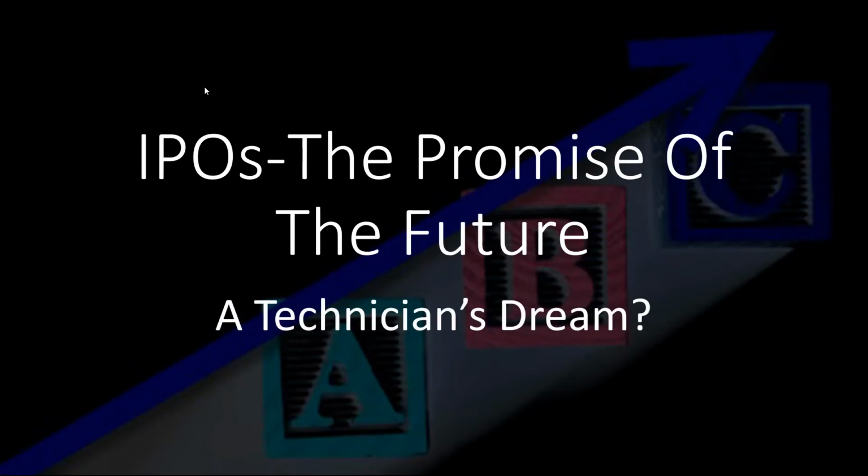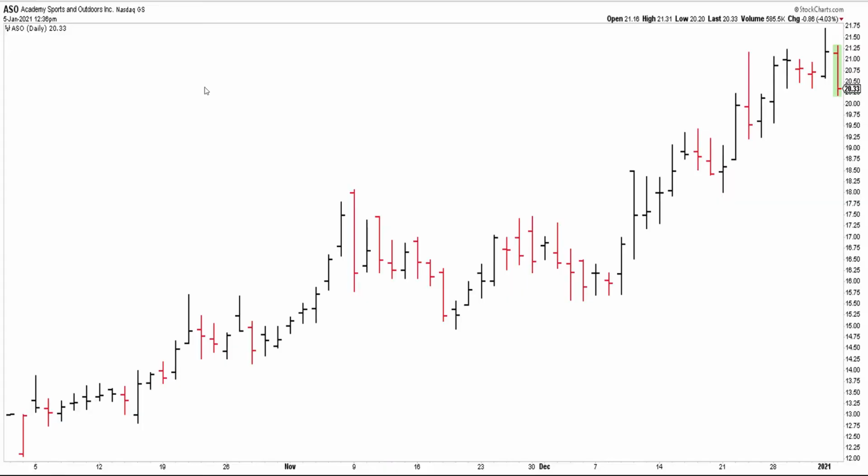Just a couple things I want to cover real quickly. The reason that I call them a technician's dream is a lot of times they just go up. And if they go up, you buy them. If they go down, you just don't buy them. Sometimes they come public and go down. Sometimes they come public and go up. And it's almost, and I use the word almost, it's almost as easy as doing just that.